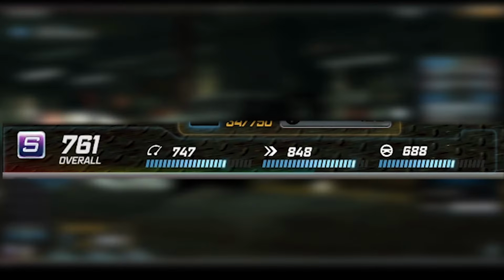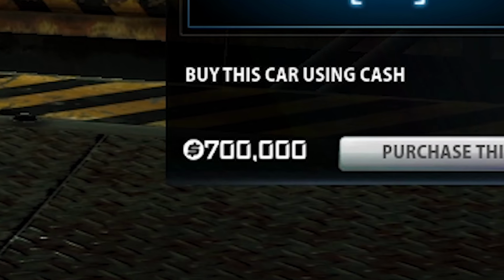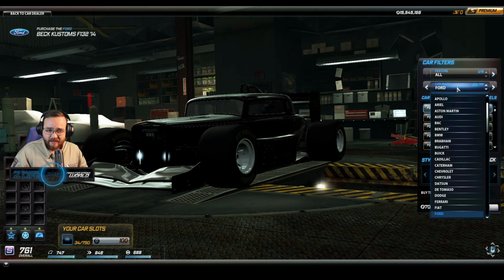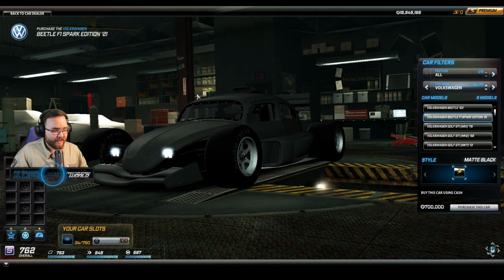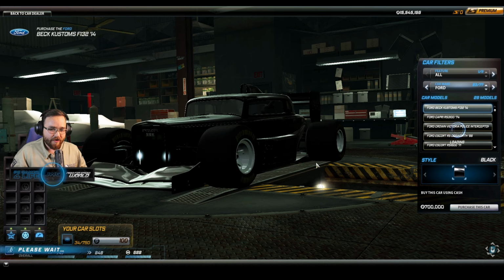We got an overall of 761, top speed of 747, acceleration of 848, and handling of 688. Overall, some very good numbers. And if you want to buy this, it'll set you back a whopping 700,000 in cash. If I recall, that's actually the same as the F1 Beetle. Yep, the price is identical. In fact, the specs are not far off from each other. The reason I chose this car is I definitely want to figure out which is better, the F1 Beetle or the F132 Ford.